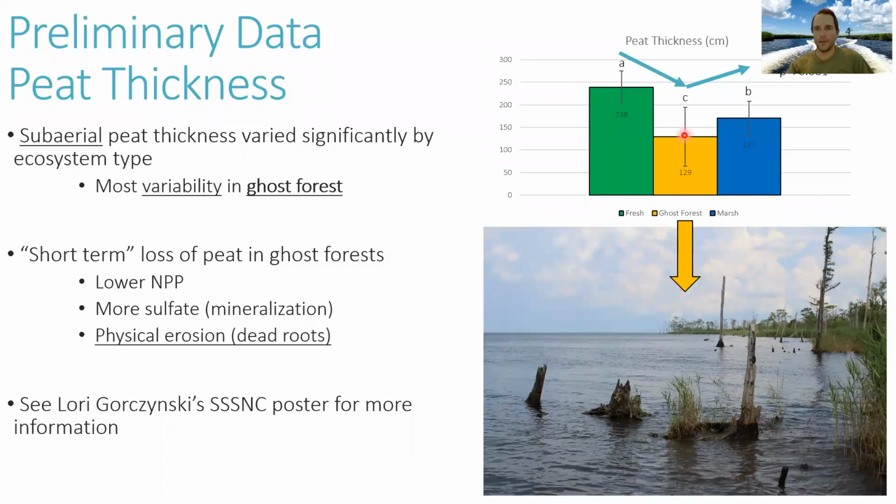The most variability that we're seeing is in the ghost forest. And what this is telling us is that there's something going on as saltwater is intruding into these healthy freshwater histosol systems, that we're losing peat. And so we're getting a short-term loss in the ghost forest. And I encourage you to look at Lori's poster because there are a number of reasons that this could be. Lower net primary production. This is plant biomass produced per year that goes into the soil and becomes peat, right?